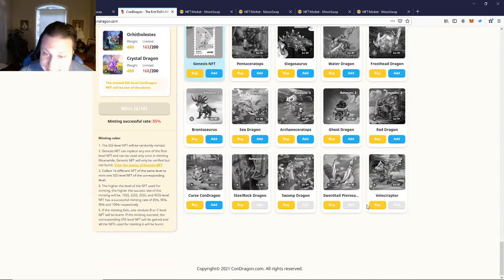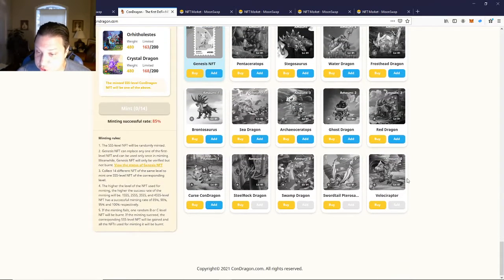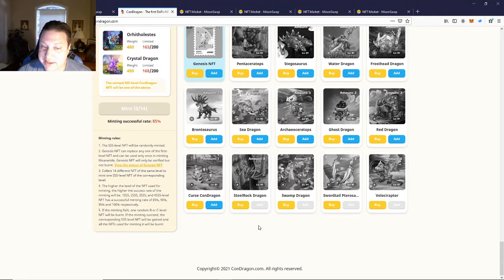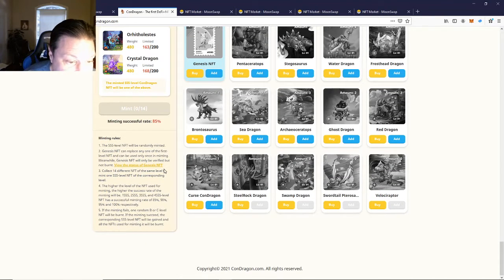So what do I need in order to make this minting process happen? I still have 4 dragons that I'm missing, all right? Well, because I have my Genesis NFT, I actually only need to get 3 out of the 4, because as you can see right here with the minting rules, a Genesis NFT can replace any one of the first level NFT and can be used only once in minting. Meanwhile, Genesis NFT will only be verified but not burnt.